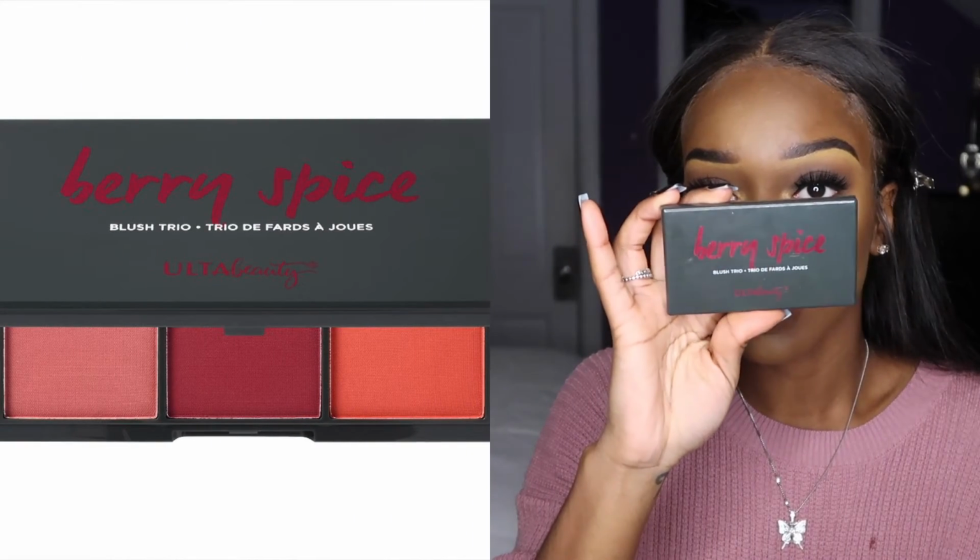So now I'm going in with my Ulta Beauty Berry Spice blush palette and I'm using the pink shade.